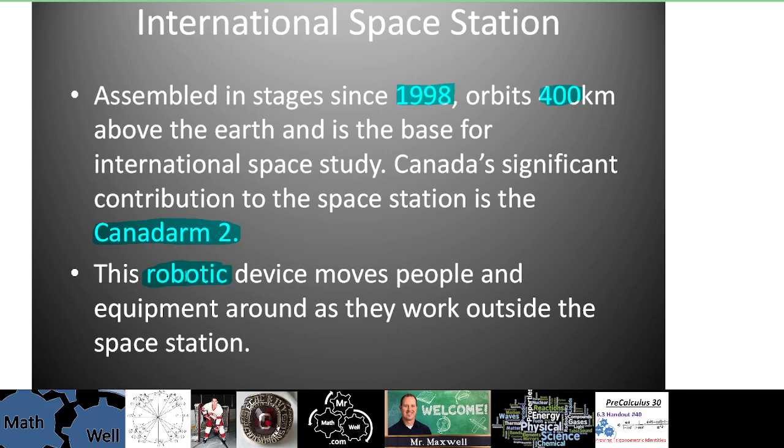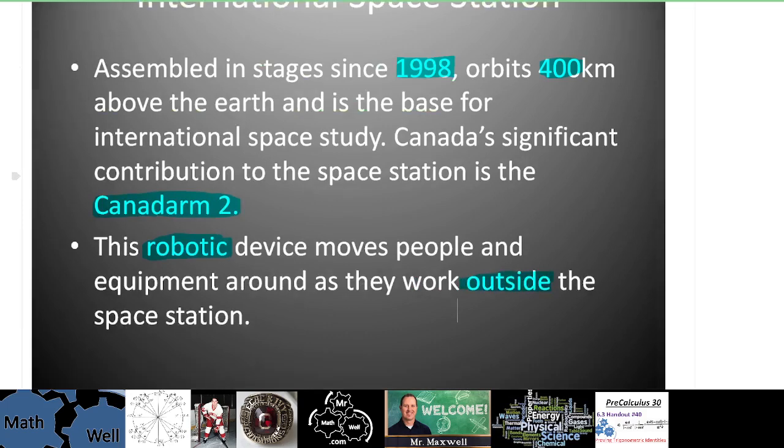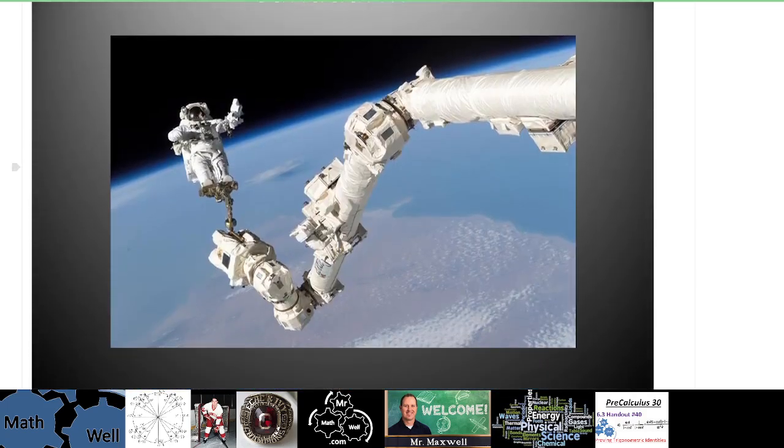I mean, with a telescope or with aid, you probably would. But this robotic device moves people and equipment around as they work outside the space station. All right. So here's what it looks like. Here's the Canadarm2. It's a picture. This picture is actually in your textbook, and there's a big label, Canada, on there that everybody can see. You've seen these pictures with this big arm. So this is a big robotic arm.